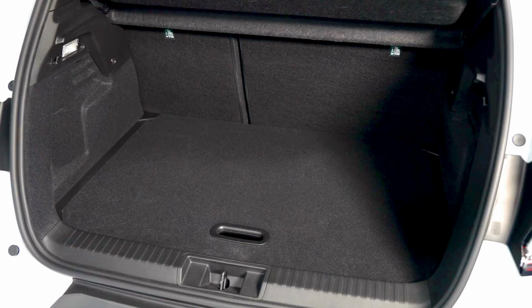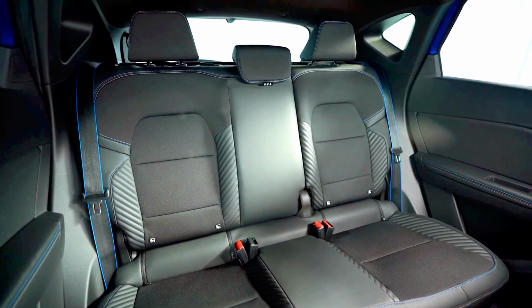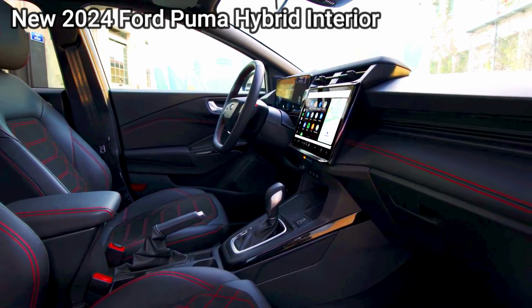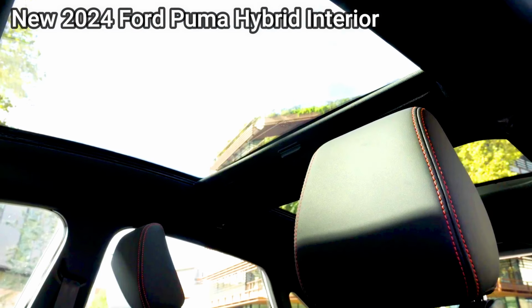Even the entry-level EcoBoost MHEV 125 was able to accelerate from 0-60 mph in 9.6 seconds in our tests, far quicker than any Nissan Juke or the VW T-Roc 1.0 TSI. It pulls reasonably well from low revs and maintains cruising speed effortlessly.